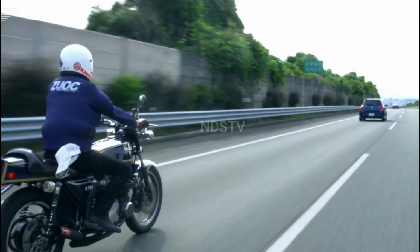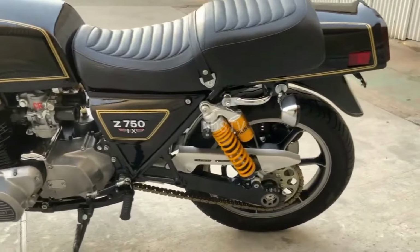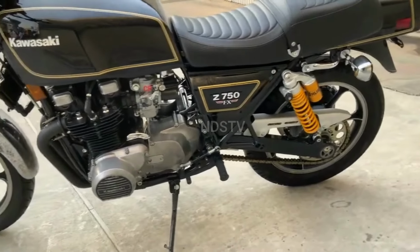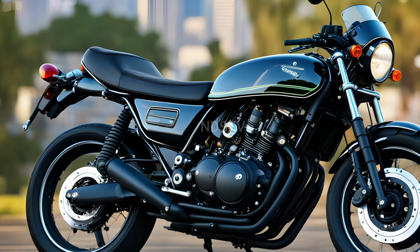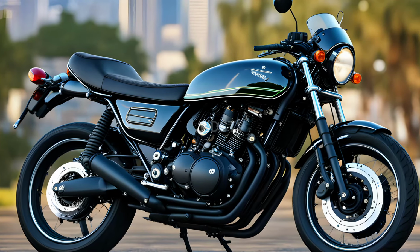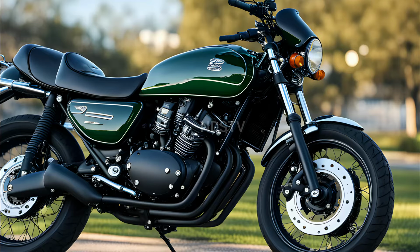The 2024 Kawasaki Z750FX combines retro-inspired design with modern performance, making it an appealing choice for riders looking for a powerful naked bike. With competitive pricing in the middleweight segment, it offers great value and is likely to attract both nostalgic enthusiasts and new riders.